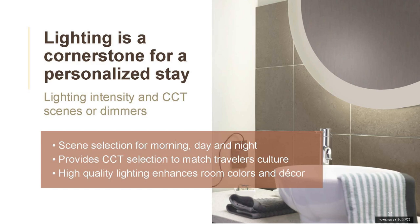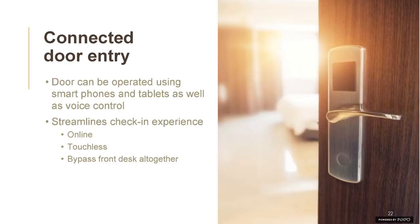High quality lighting also enhances the room finishes and colors. So the royal blue that you painstakingly specified in the custom duvet looks royal blue and not some form of purple. So lighting is extremely important to the guest experience and certainly to the overall design of the room.